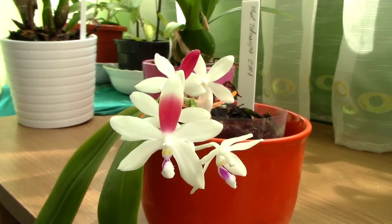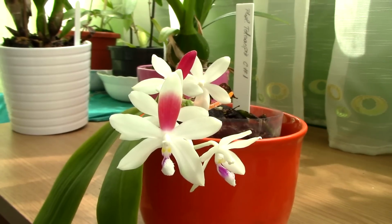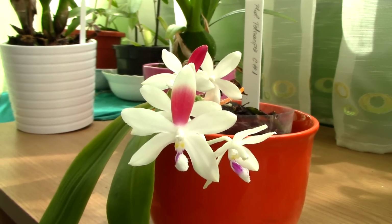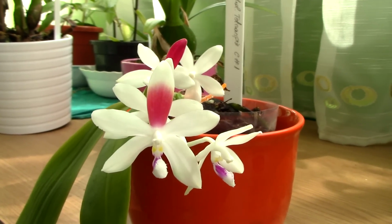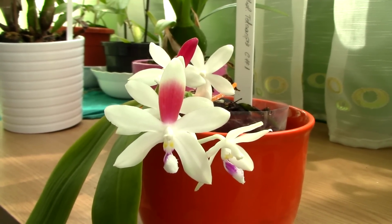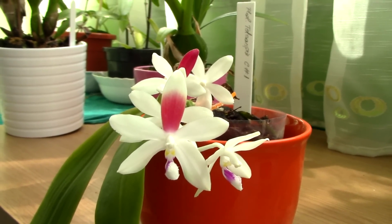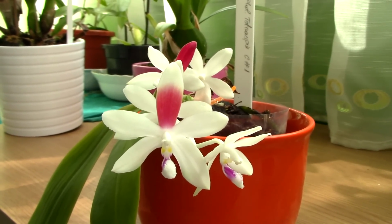Finally, my favorite Phalaenopsis is in bloom. This is the beautiful Phalaenopsis tetraspis C1. This is a species orchid, although some might debate that this particular variety might be a naturally occurring hybrid or an obtained hybrid. The history is pretty unclear with this orchid, so nobody really knows, but it is indeed a species or a primary hybrid or a natural hybrid. In any way, it is not a complex hybrid.